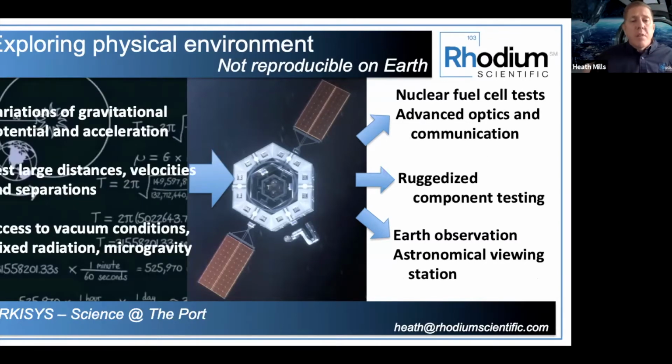Physical environment is also very different. The physics has to be understood as well. We know there's differential in gravity potentials, differences in acceleration rates. Distances are much bigger and easier to accommodate larger distances in space than across a terrestrial environment. You also get vacuum conditions. Some production lines require vacuum conditions. Well, there's a big vacuum in space. You get mixed radiation environments, microgravity environments. These different physical environments can add to a unique capability that the port can provide.